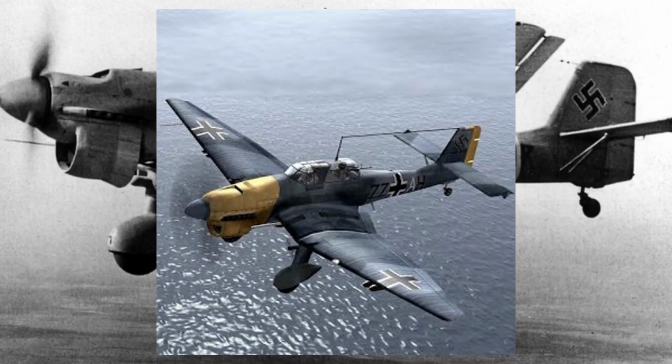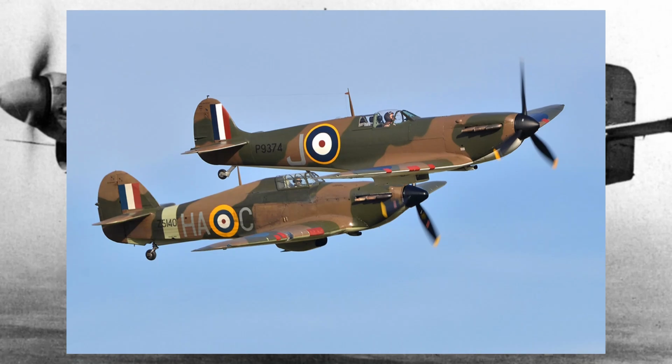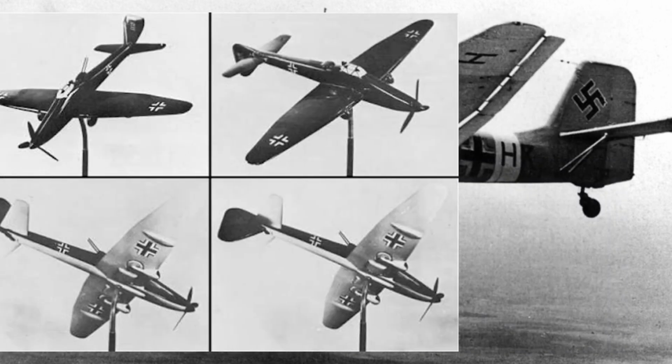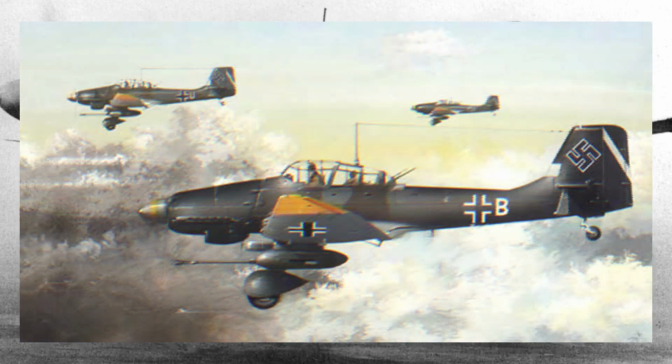During the Battle of Britain, the RAF quickly tore through formations of slow, low-flying Stukas. The plane's maximum speed of just 210 miles per hour at sea level made it easy prey for faster, more maneuverable British fighters like the Spitfire and Hurricane. More importantly, the Stuka's defense against enemy fighters was minimal. A single rear-facing gun operated by a second crewman was often its only protection, and even that had a fatal flaw.